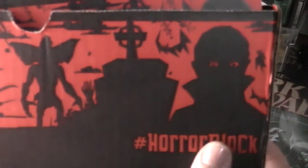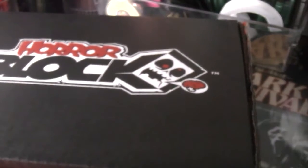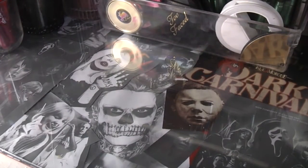And I got the newer style box that's got these silhouettes on. You've got Dracula, a gravestone, a gremlin, a Freddy, and I think that's a raven on a branch, but it's all kind of very horror related silhouettes, and it says hashtag horror block on there. And I'm going to show you what we got this month. So I'm going to pull this off here.